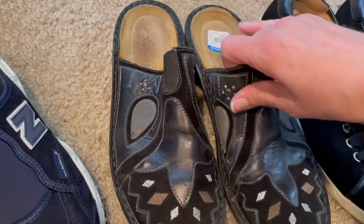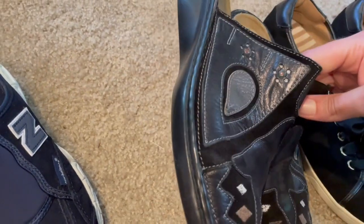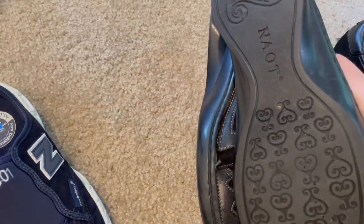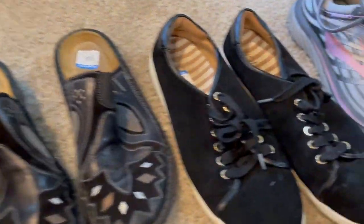I don't know how to say that. I hope I said that right. These were only $6.99, and they're a comfort brand shoe, similar to Dansko's. They don't do quite as well as Dansko's, but for $6.99, definitely worth picking up.